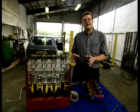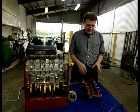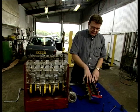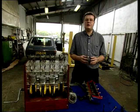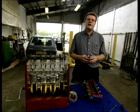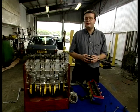If it smokes all the time, walk away, because it's definitely in the cylinder block. If it only smokes on startup, then it's a cylinder head problem and can be repaired, sometimes quite cheaply. That would be up to you to check with a specialist to see how much it is. So hopefully with that information, you'll be able to go and buy a car quite safely, or even diagnose somebody else's that could be faulty.